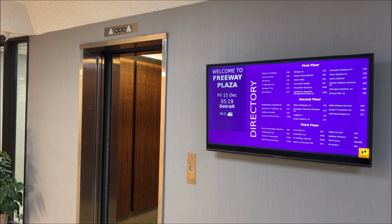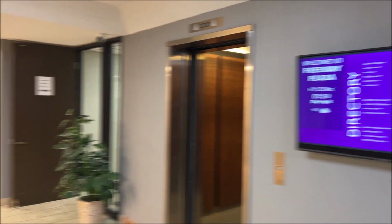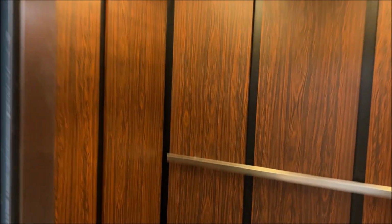28,345 West 10 Mile Road. This is Freeway Plaza here in Farmington Hills. We got a bank of 2 elevators. I'll take this one since this one's opened up. It's a Detroit elevator.